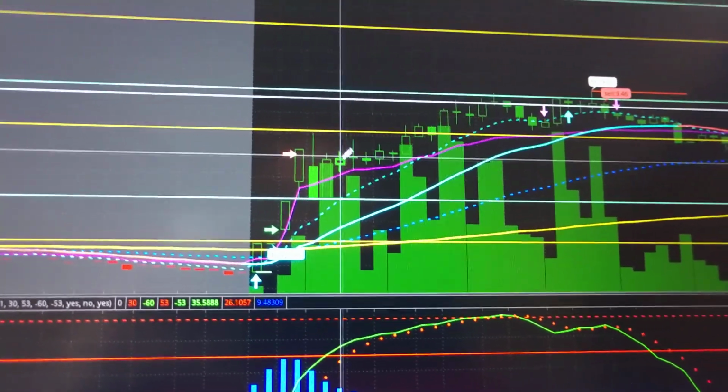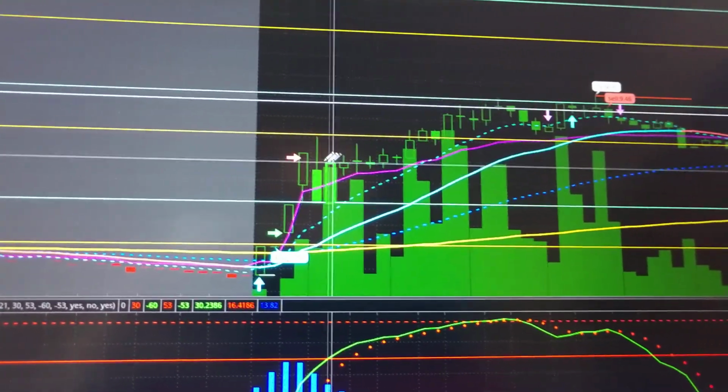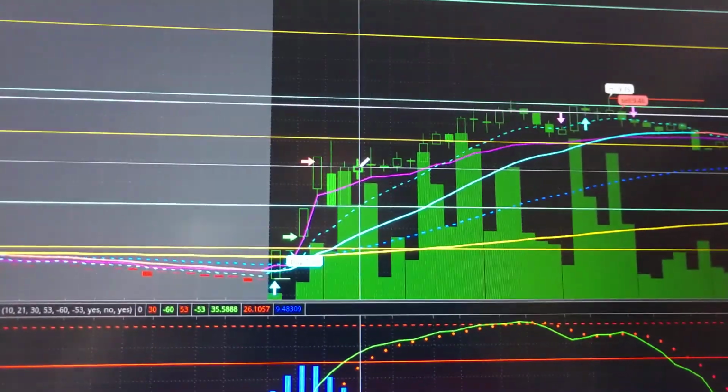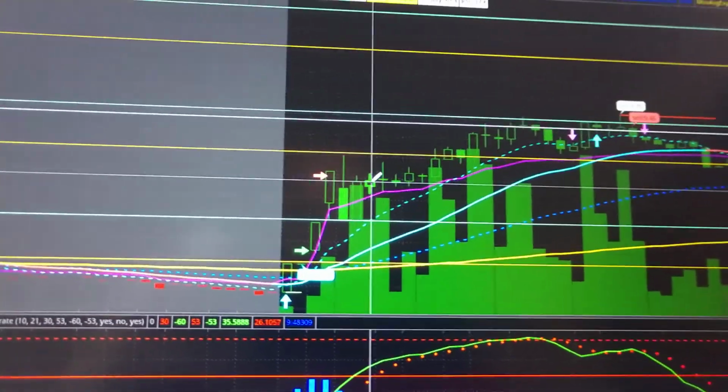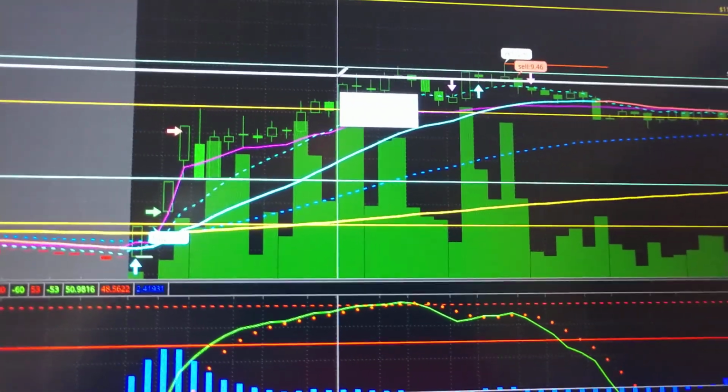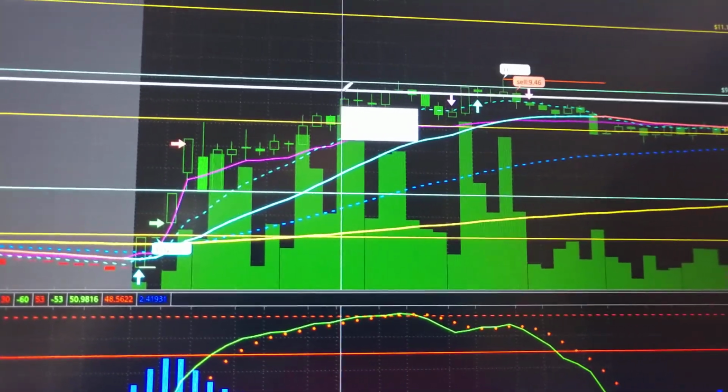when I saw that it was holding. I got in up here at pretty much where I got out on the previous trade. So I got in at $7.92, and my goal was this white line at 9.33, and that worked out really well.